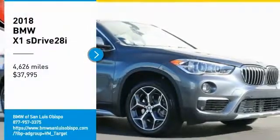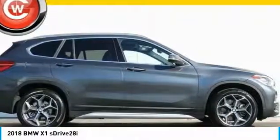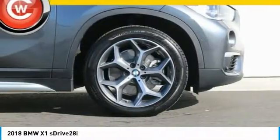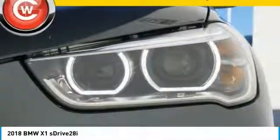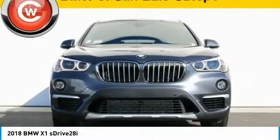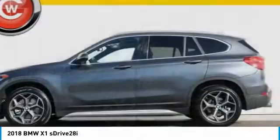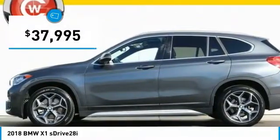We are pleased to show you the 2018 X1. Based on the BMW 3 Series, the X1 is a compact crossover SUV. Slightly smaller than the X3, the X1 gives you all the refinements, power, and style of other BMWs in a slightly smaller, sporty, and easy-to-navigate option, and is priced below $40,000.